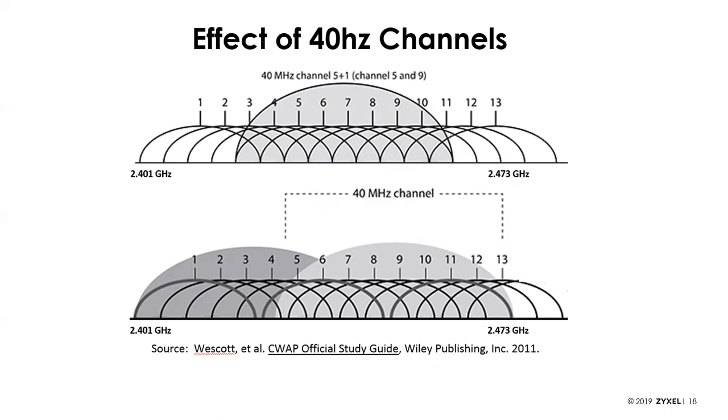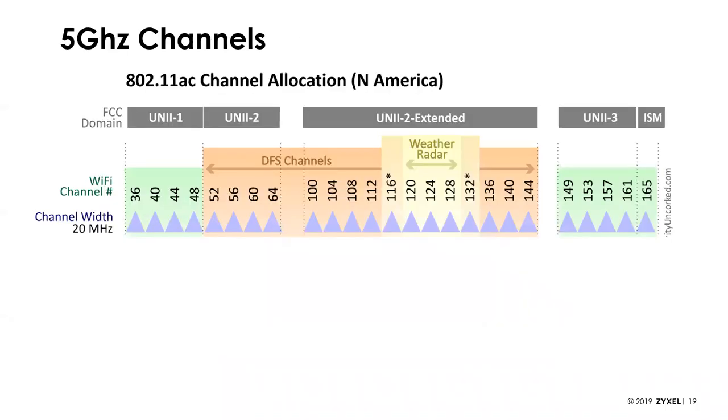That was why there was a big push to 5 gigahertz. As you can see here, we jumped over to 5 gigahertz. We unlocked a lot more channels. They are properly spaced apart. I forget how many here. I want to say it's 24. I might be off on that. But 24 non-overlapping 20 megahertz channels.